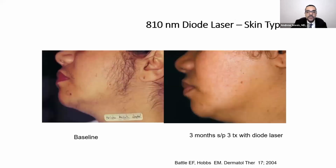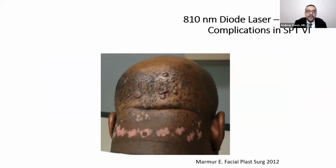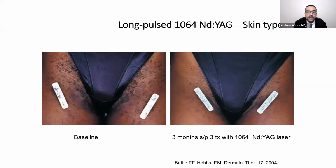So I'm going to talk about how microsecond pulsed Nd:YAG can be used broadly for addressing many of the aesthetic concerns in skin of color, starting with laser hair removal, which is where I use it the most, and which is such an important concern among populations with skin of color. Historically, we used devices like this, 800, 810 nanometer diode lasers, still useful, especially for lighter brown complexions. But once you get into deeply pigmented skin types, if you push the fluences up, you wind up with complications like this. So this is where the long pulse 1064 Nd:YAG has found its place.